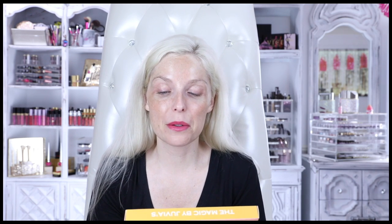So as you guys know, this pretty baby arrived yesterday and I am dying to get into it. So let's just get into this. Well, I guess I should read it first. It says, opposites attract. The magic palette was inspired by the moon and sun goddesses of the wilds. A beautiful fusion of cool and warm tones. Vibrantly infused with 16 ultra-pressed pigments. Perfect for day-to-nighttime looks. And remember, Juvia's Place is also a cruelty-free makeup brand.